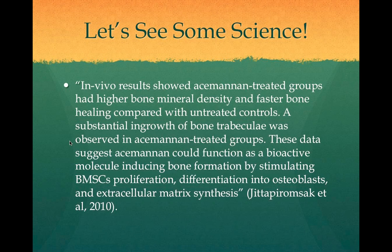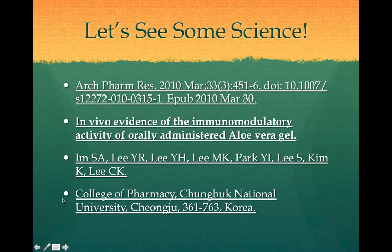What they're suggesting with the data is that, if any of you listened to the talk before, where we were talking about deer antler and how deer antler can stimulate the proliferation of all kinds of osteoblasts and chondrocytes at the extracellular matrix, it does appear from the research that Acemannan has the same kind of impact as well. I just put the studies up here for you, and if you want to read more, Chris and myself, or Corey, can always pop those over to you.